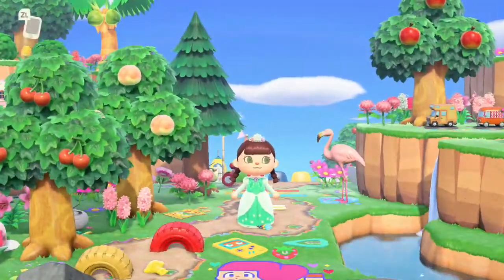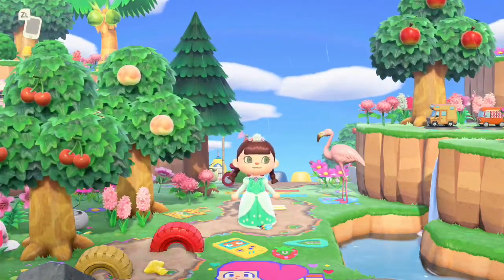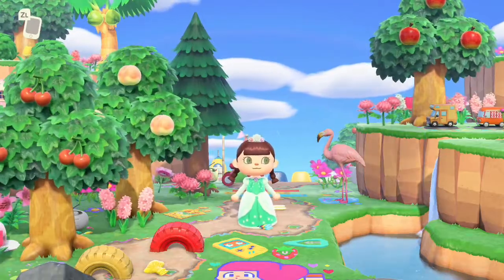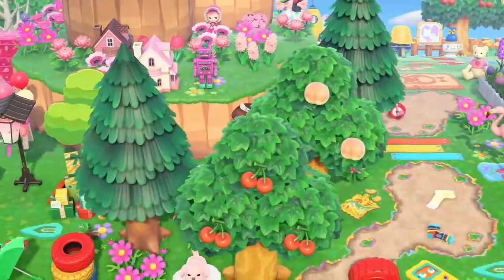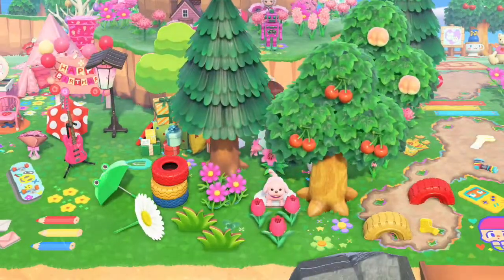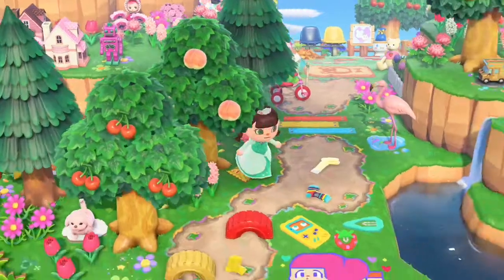Now, I did wear this dress specifically because if it is supposed to be a little bit more kidcore, which was the way that I saw this when I just kind of looked at the pictures, I wanted to make sure I was wearing a dress that kind of fit in with that theme. And for me, that would be my childhood love, which is The Little Mermaid.